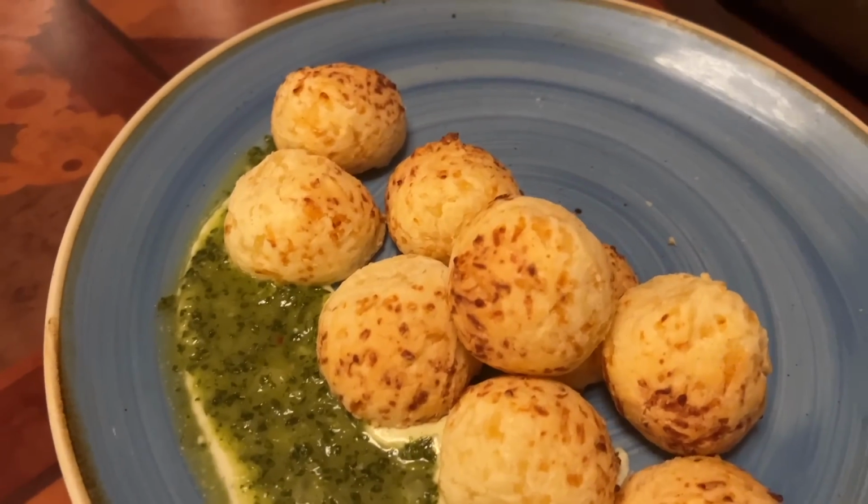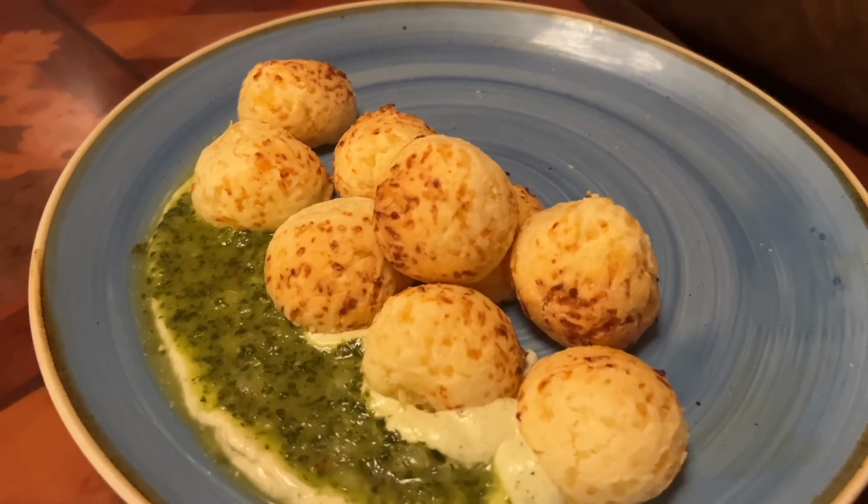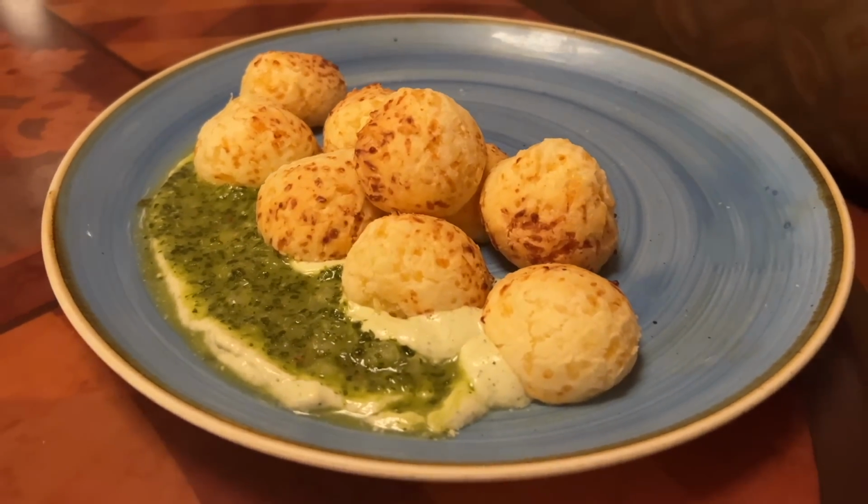First up, I'm trying the secret, not so secret, cheese bread. Now let's try it with the chimichurri sauce. On its own, cheese bread, amazing, phenomenal. With the addition of the chimichurri sauce, it's technically poblano cream cheese with the chimichurri sauce. Amazing. There's a little bit of a spice there, so if you're spice averse, just be aware. But I think you should try it. It's so good. I love this cheese bread. You can't come to Skipper Canteen and not get the cheese bread.